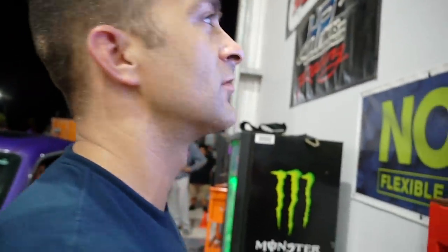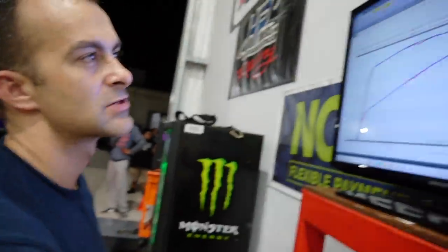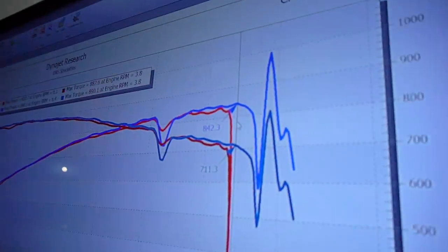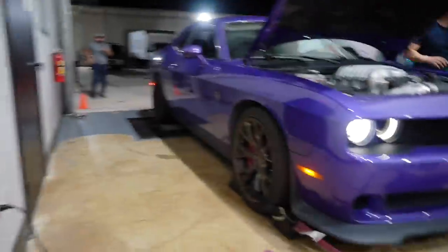So he's actually made 890 before, but here are his numbers. He's gonna do another pull. This is because of the spike at the shift in 7th gear. So this is what happens when you spike on a shift, and this is where people get that misconception. So his true number is 842 on that run. Damn, it's still impressive then. Oh yeah. Still 1,000 more.